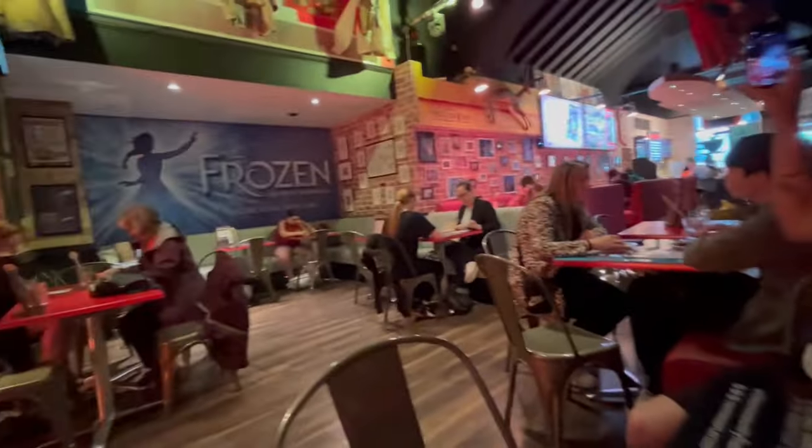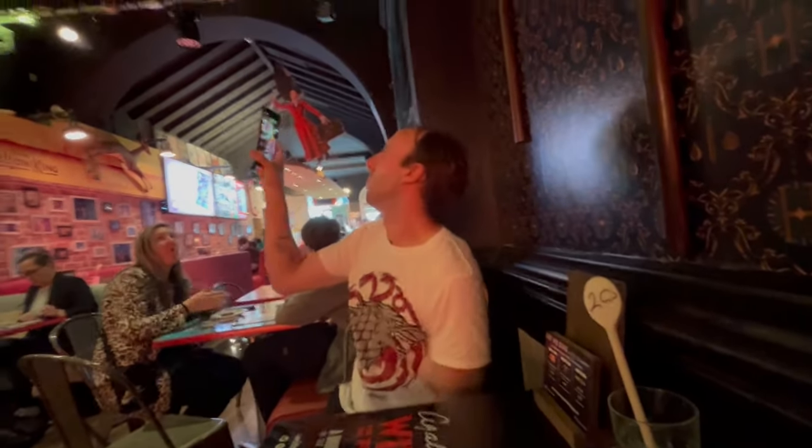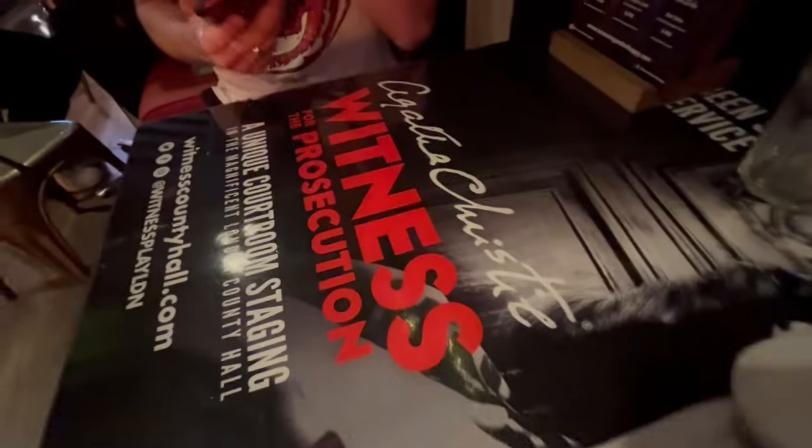We've arrived at the theatre cafe. There wasn't very many tables left. I wanted to get here for when it opened, but Lawrence was distracted, so this is our table. We're gonna look at the menu and get some lunch.